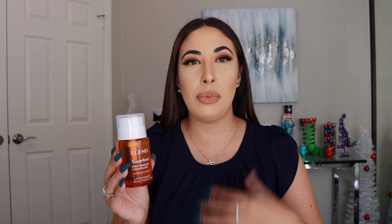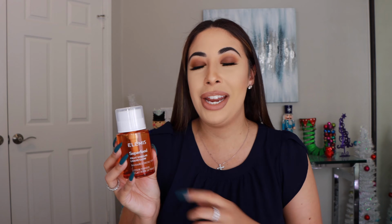As much as I like spray toners, I just feel like they don't absorb into the skin as quickly as if you apply it with a cotton round. But this toner is amazing. I've actually noticed a huge difference in my skin as far as brightness and radiance since I started using this toner. So this is one of my backups. I have several because I quickly learned I cannot live without it.